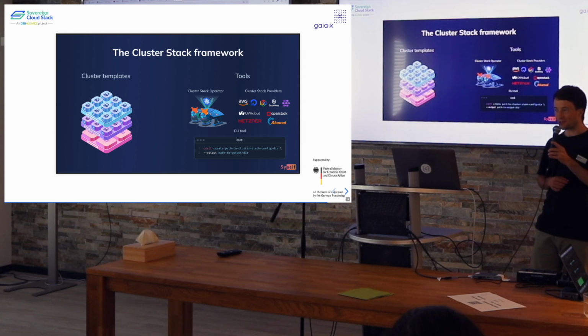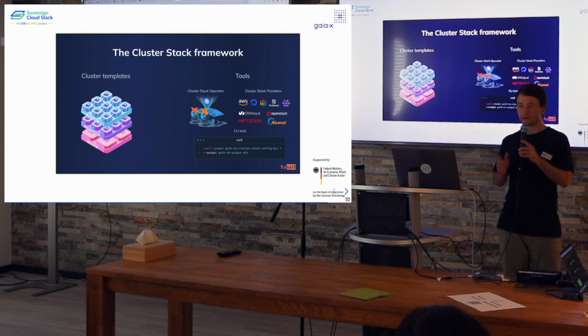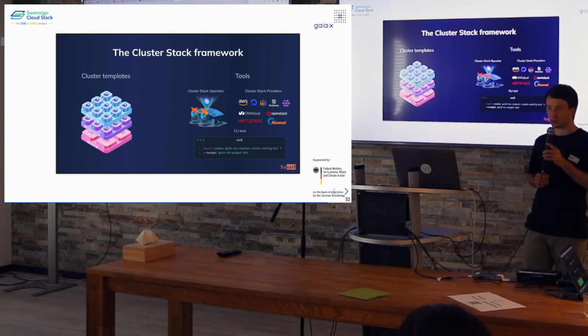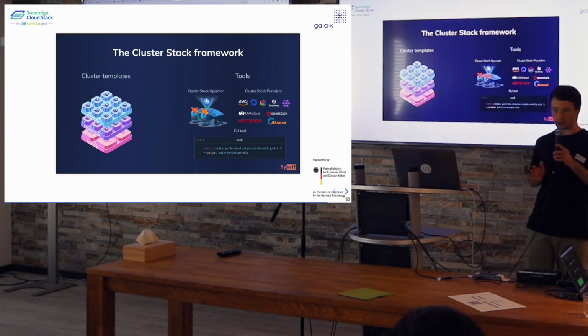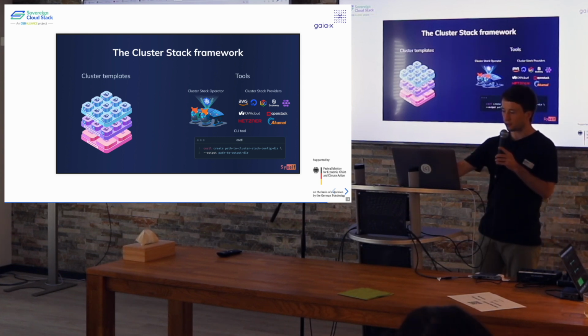Right now there are not so many provider integrations. However, you can have a cluster stack provider integration for each kind of cluster API provider integration that exists. So there's a one-on-one relationship. Usually when you have a cluster API provider integration, you should also have a cluster stack provider integration, which is not as complicated. And then you can use it on your infrastructure. So it's kind of fully independent. The cluster stack operator, the cluster stack idea, the framework is fully independent of the infrastructure and can be used on all infrastructures.